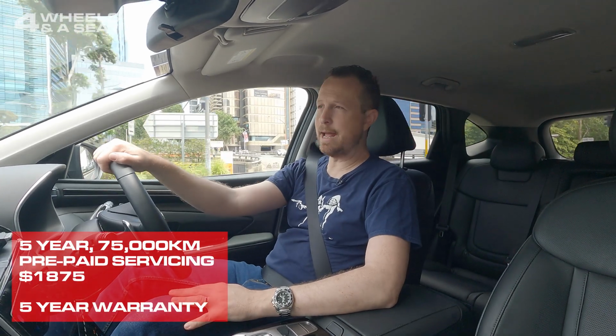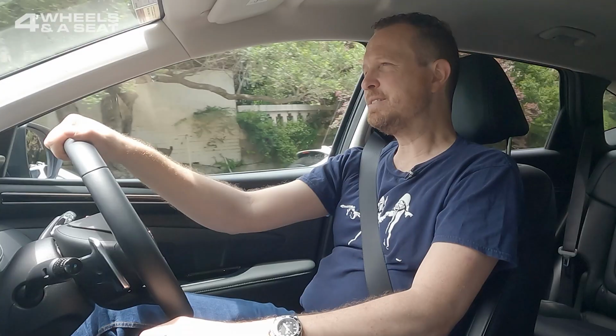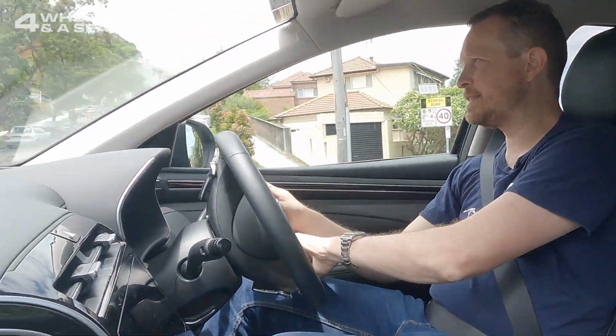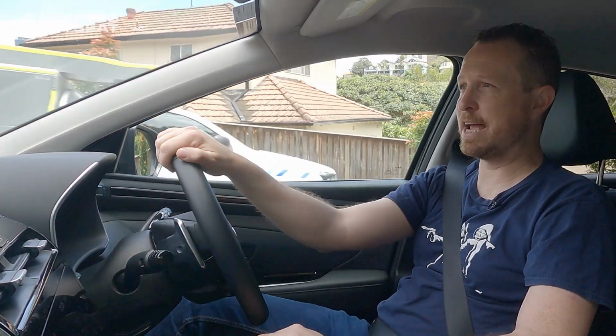The Tucson, like all Hyundais, comes with a 5-year warranty, and you can prepay your servicing and save a bit more cash up to 5 years. Something that's got me thinking lately that I guess makes sense from a marketing point of view is that Hyundai and Kia are owned by the same company. Their cars share a lot of the same underpinnings, a lot of the same parts. But yet, Kia's warranty is a full 2 years longer than Hyundai's. It's 7 years. Is there really a difference though, aside from the design and the aesthetics, between a Hyundai and a Kia though, to justify that difference?